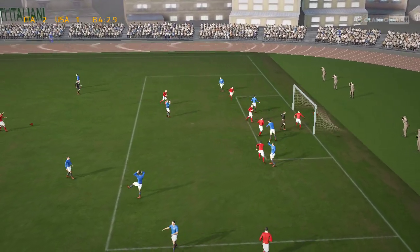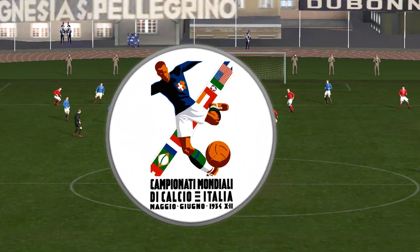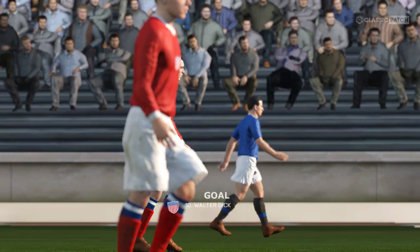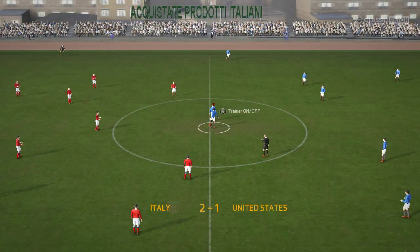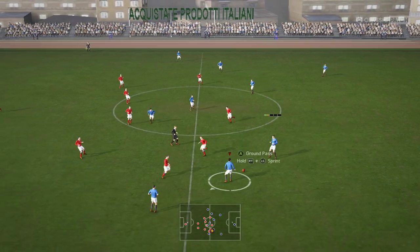In with the header and the goal! That goal really takes your breath away. Well, talk about luck. The keeper makes a good save, but straight into the path of the attacker. And we restart the game 2-1.